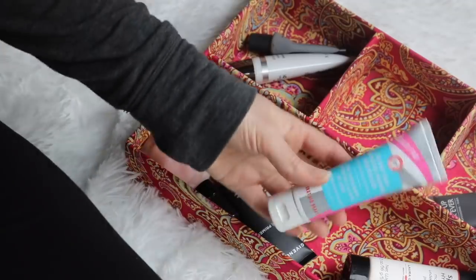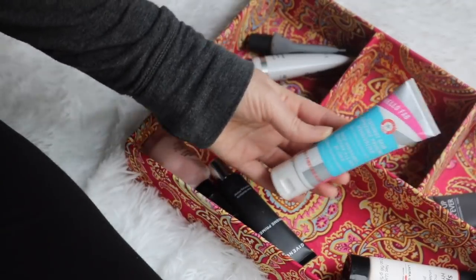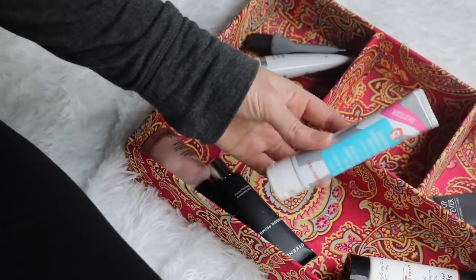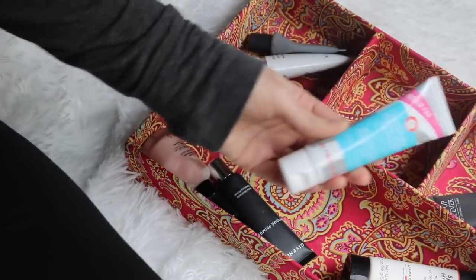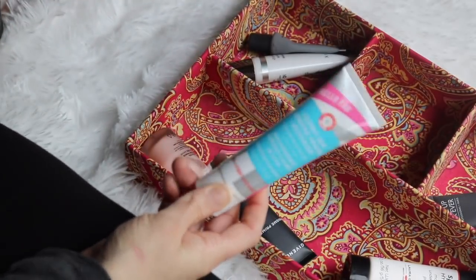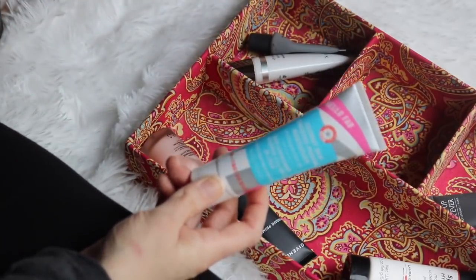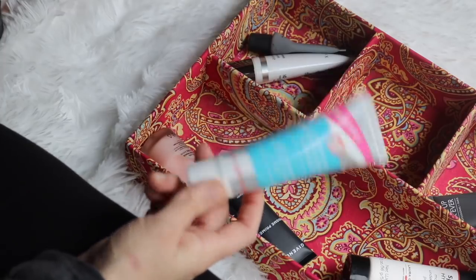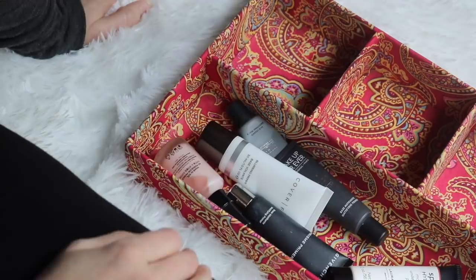All right, I definitely can't let go of this. I love this primer so much. This is from First Aid Beauty. It's the Coconut Skin Smoothie Priming Moisturizer. So it is kind of like a moisturizer and a primer in one, but I feel like it gives me more of a primer. I feel like it primes a little bit better than the one that I got rid of from Covergirl, and I really, really like it. My skin's been dry and it's been really loving this, so I'm gonna go ahead and keep that.